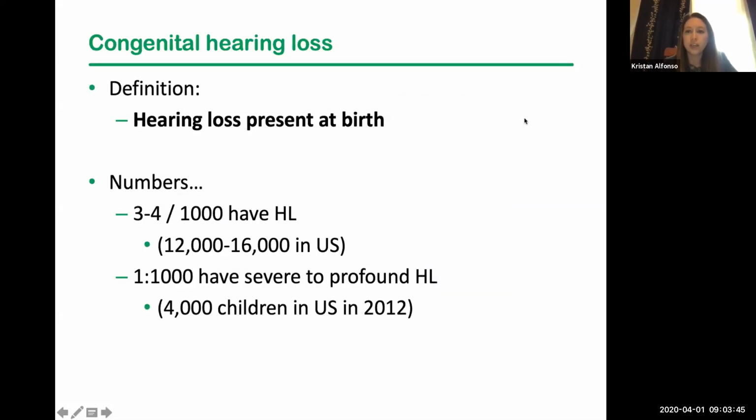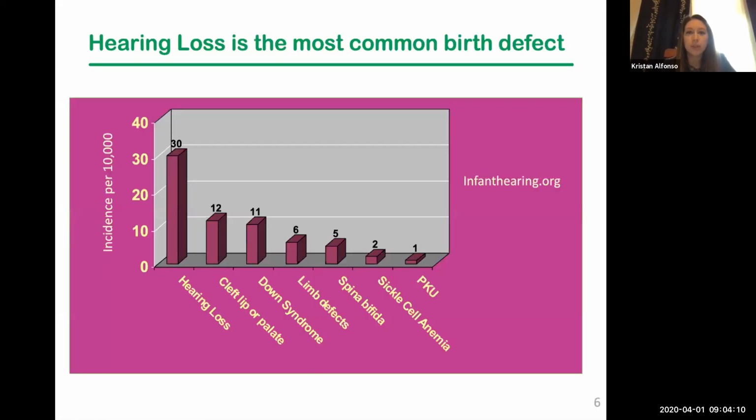So in terms of congenital hearing loss, just to start off with the definition, it's hearing loss that's present at birth. And in terms of the numbers, it's about 3 to 4 infants per 1,000 who have hearing loss, which is about 12 to 16,000 here in the US. And one of those has severe to profound hearing loss. And of course, this number rises by the time children enter school, where it's about 6 per 1,000 that have hearing loss. And hearing loss is the most common birth defect.